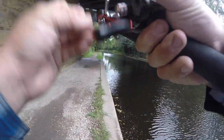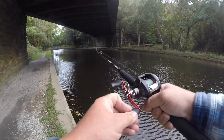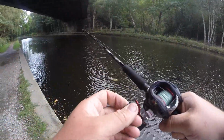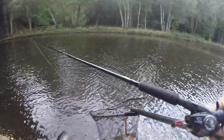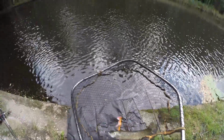There we go. First cast under this bridge into a fish. It's a little jack again, I think. That feels a bit better, actually. It's coming straight in. I think it must be foul-hooked a bit. Oh no, it's tiny. It's a thin one.